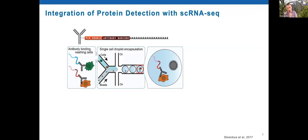So just to give an overview of how this method actually works. The way that we do CITE-seq, to begin with, is to label cells with these antibodies, then wash to remove unbound antibody. This washing step is very important, otherwise there's a lot of background. Then you encapsulate the cells in your favorite single cell method of choice.